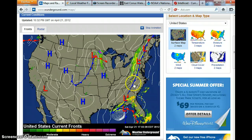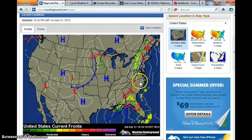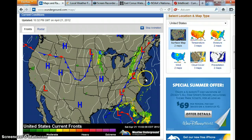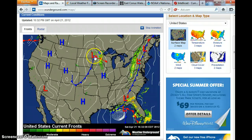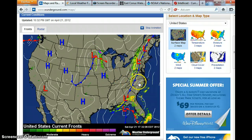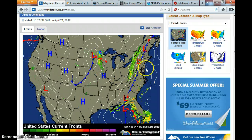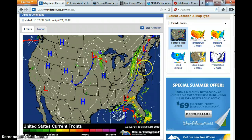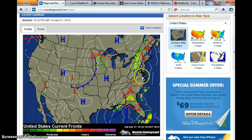This is going to act as the kind of railroad tracks for the storm to come up the coast. When the storm reaches about North Carolina, in this spot, this northern piece of energy is going to slide southeastward and really energize the storm. Call that phasing. When these storms phase together, look for a whole lot of rain and wind to break out in the mid-Atlantic up into New England as well.